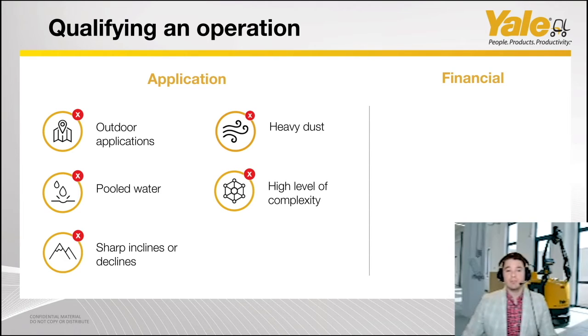We have high level of complexity listed, and what that means is operations that require human judgment. Think of an operation where a pallet may be pushed or dragged, and the operator needs to be aware and attentive in case the load shifts. Someone walks in front or behind of the load. This would not be safe for the robot and thus be better suited for people.